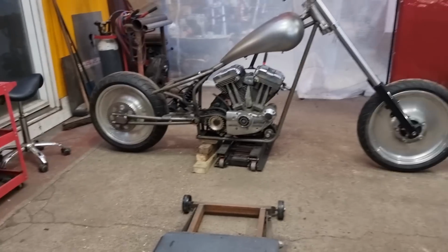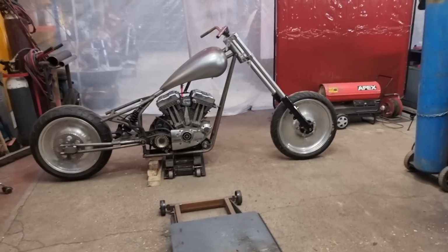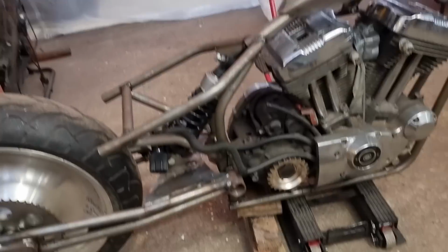What a, that's turned out lovely, hasn't it? Look at it. It's one of the year's favourite projects, and a favourite customer. What a lovely bloke. Anyway, I digress.